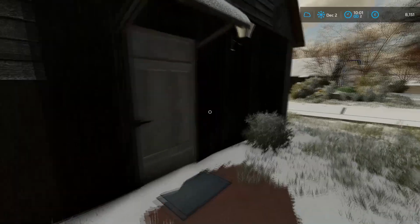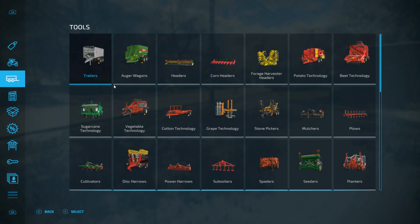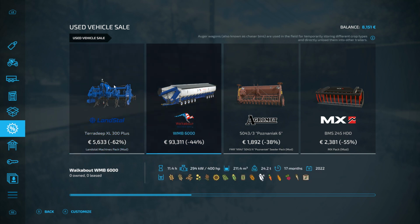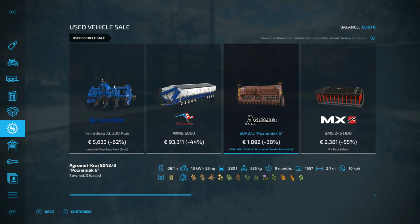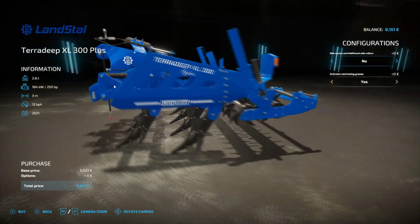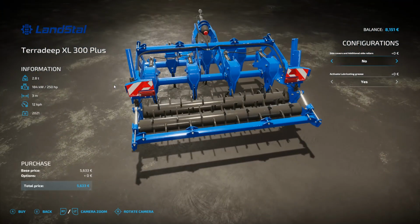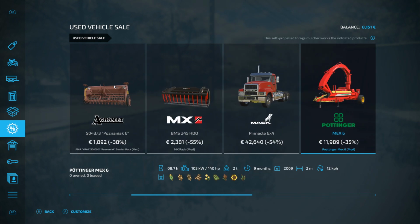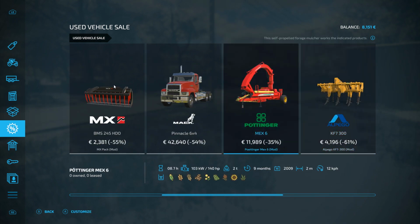In fact, speaking of catalogues, let's have a look at the sales. See if there's anything good on sale that we could use. Yeah, well, we've already got one of them, so we don't need another one. That, I think, is far too... Oh, yeah, it's 230 horsepower for a 3-metre... Oh, it's a subsoiler. Yeah, that's a very grandiose bit of equipment. Way more than we would ever want. Anything else good? I mean, well, we can't use that.